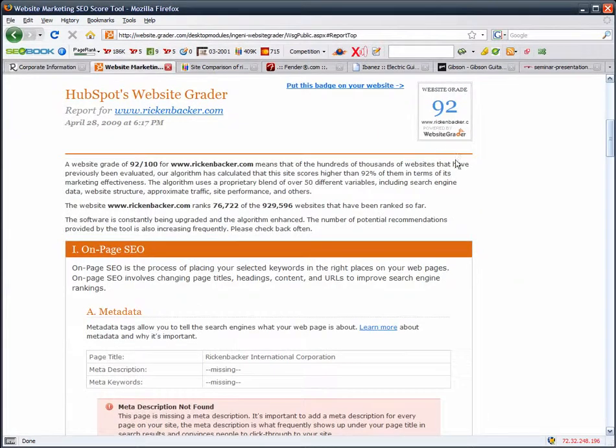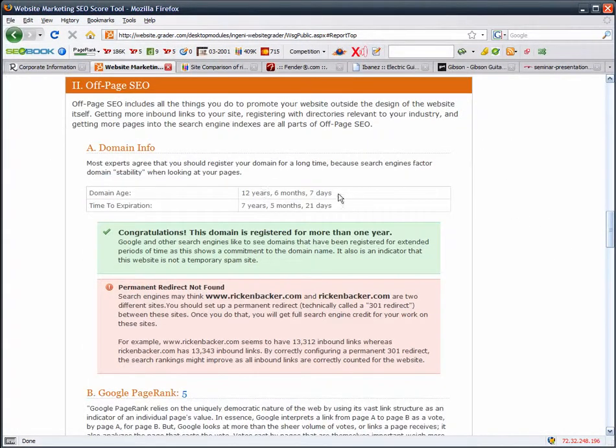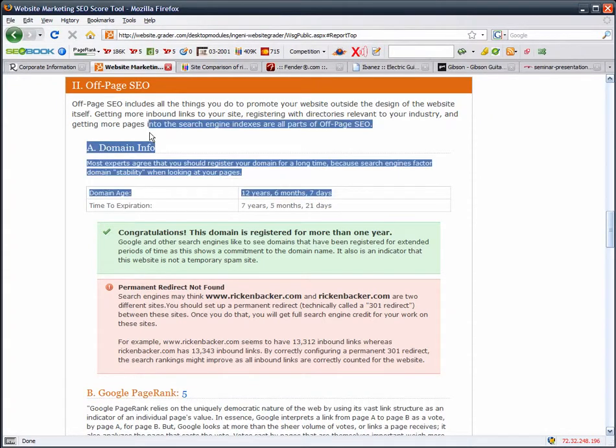Now, on that note, I do want to say you are well off in the search engine. A grade of 92 right here, website grader, is far above average. And I think most of the score is due to the age of your domain. I believe it was 12 years old since the first time it was bought, which gives you a lot of credibility from Google for having been around that long.